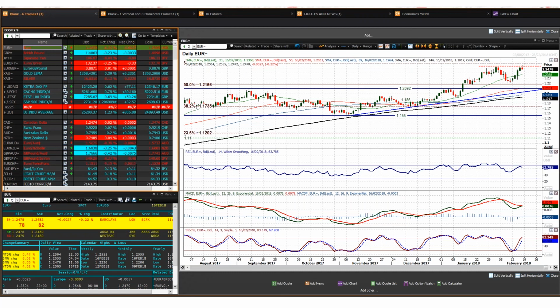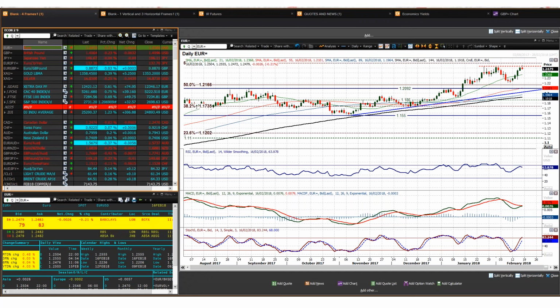Question from Tom: if yields pull back, does dollar yen go higher? I think the fact that the dollar yen is so weak at the moment has been driven by an expectation that the market is shifting a little bit on the Bank of Japan. Maybe ultimately there could be a bit of disappointment and a retracement of that move, and subsequently we see the dollar yen pulling higher.